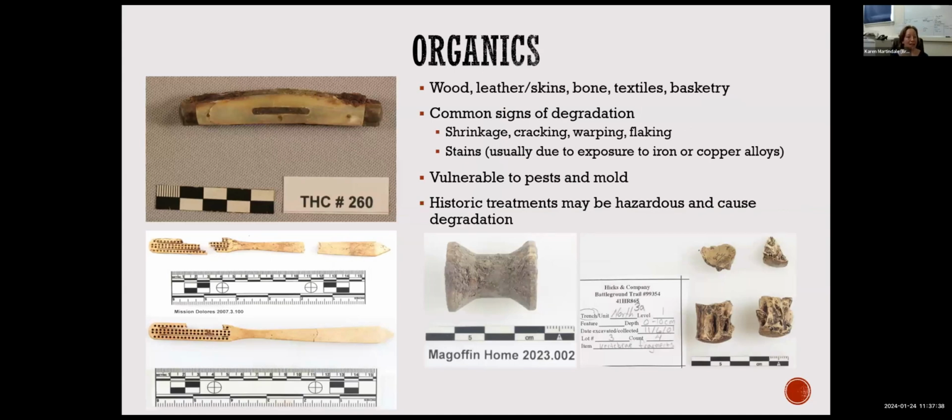And then the last category, organics. I will touch a little bit on textiles and basketry, but what I generally work with as far as organics go is wood, leather, and bone.